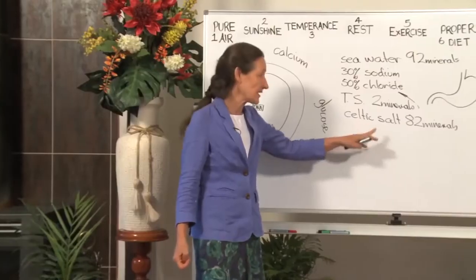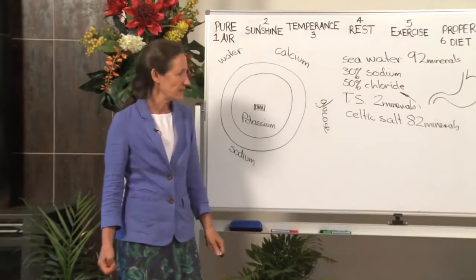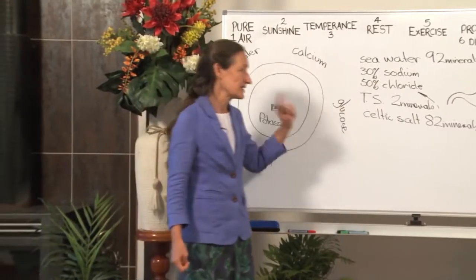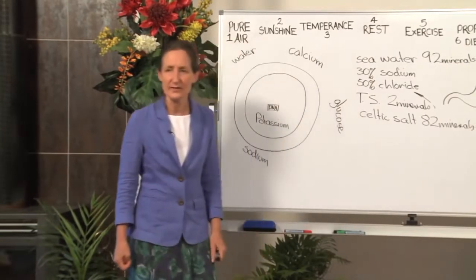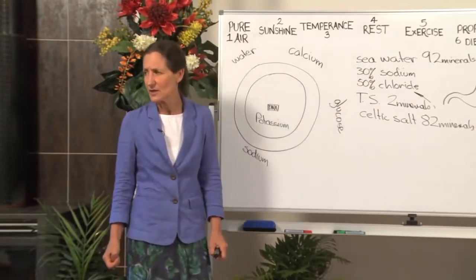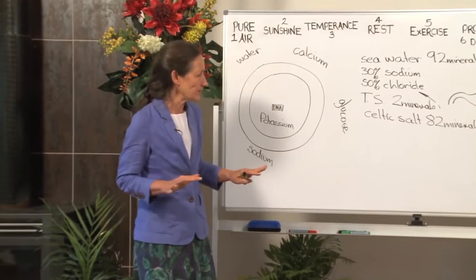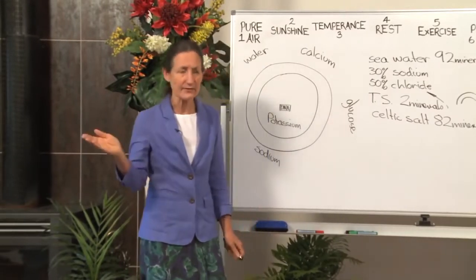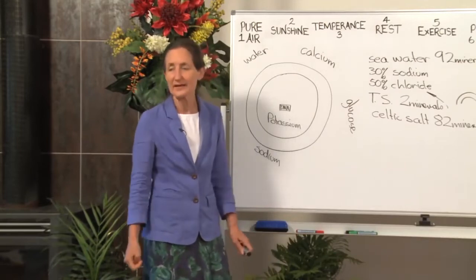You can get other salts like Himalayan salt. It has about 82 minerals. There's a Murray River salt, and they're both like pink flakes. It's got about, I think, 75 minerals. So there are a few salts. If you're not sure on the mineral balance of your salt that you're buying, just ring the manufacturer and ask him for a mineral analysis of his salt.